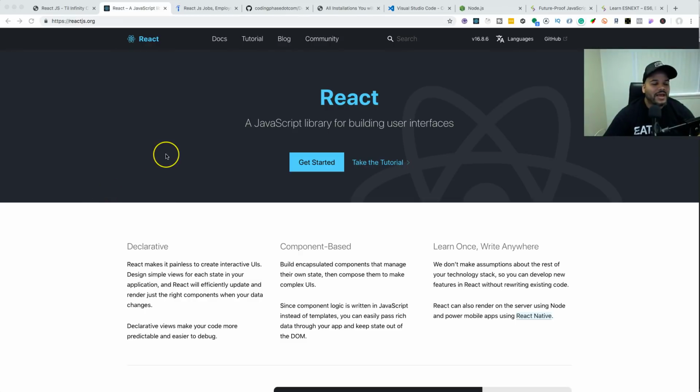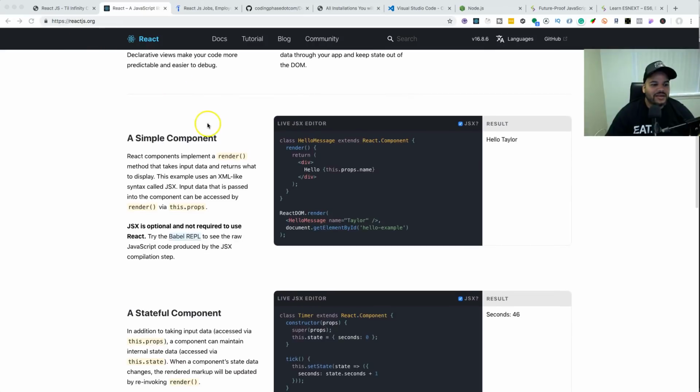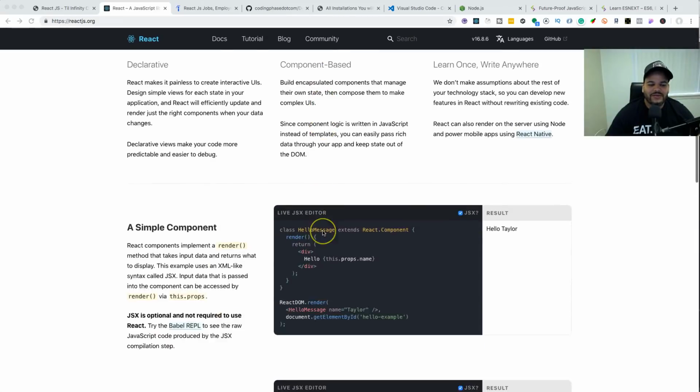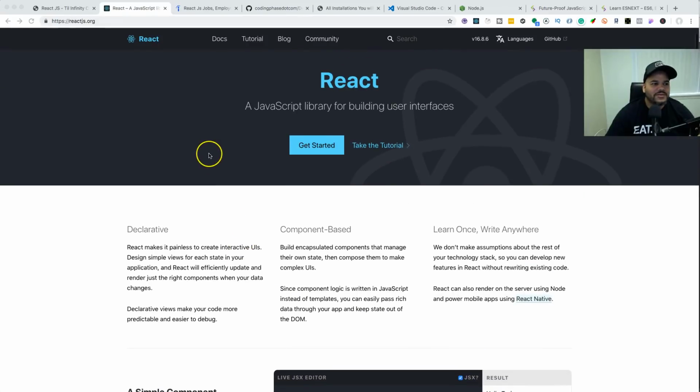Okay, so React was built by Facebook. It was a tool that they used in-house, and then at some point they made it open source, and here we are. Now we are able to use one of Facebook's tools to make our lives easier. Okay, this is the reactjs.org website. It's pretty legit. If you want to see some examples, you could definitely check it out. They have some cool small little examples that you can look at.